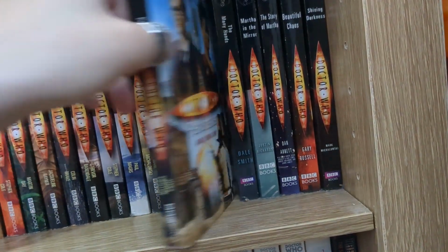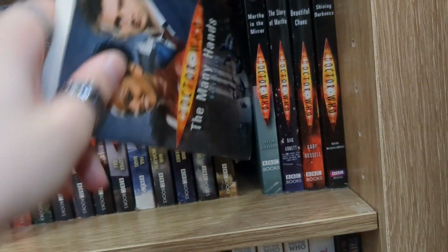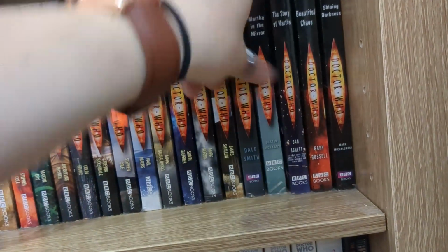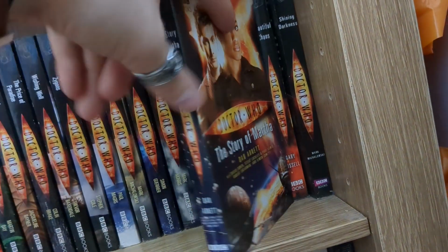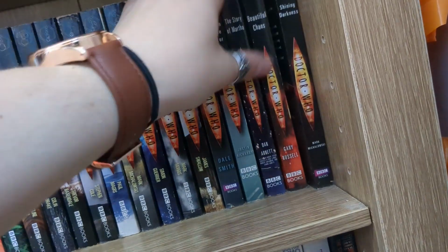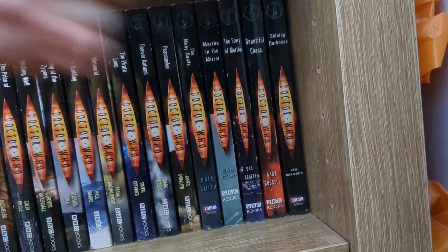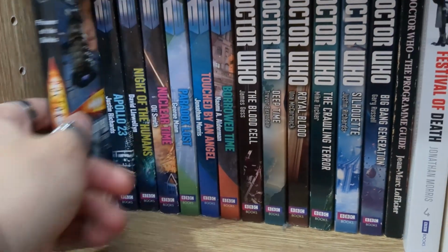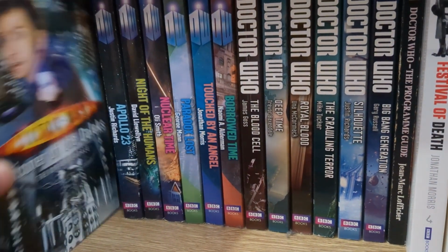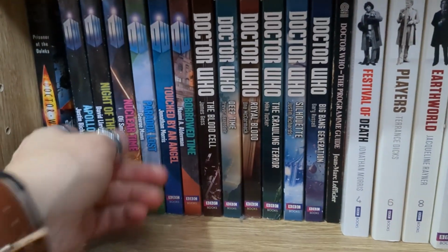Forever Autumn, Peacemaker, Many Hands, what a weird wacky cover that is, Martha in the Mirror, The Story of Martha, ooh. Beautiful Chaos, Shining Darkness. Next shelf, we continue this book line. Let's do it. Oh, this one's tough to get out. We have The Eyeless, and then we have Prisoner of the Daleks. Cool. Now we move on to the 11th and 12th Doctor BBC books.